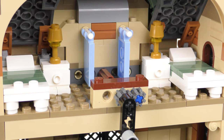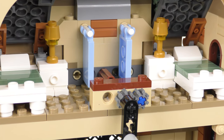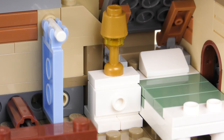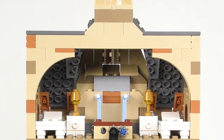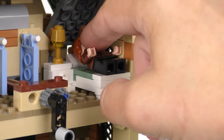Other than the slightly conspicuous crank handle, the hospital wing is set up for two patients. Each side is equipped with a hospital bed, a set of drawers complete with lamp, and we even have a pair of light blue curtains for some privacy. Despite the entrance hall being slightly disappointing, I really like what LEGO have done with the interior of the clock tower. There's a good balance of recognisable features, but enough room still to put the minifigures inside.